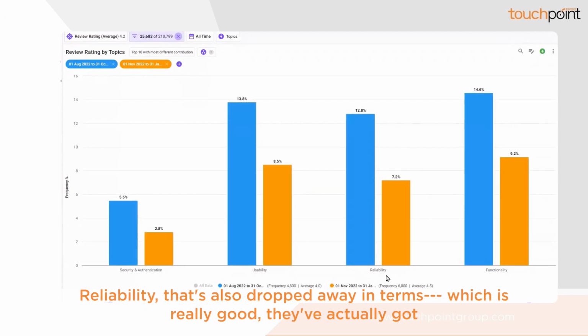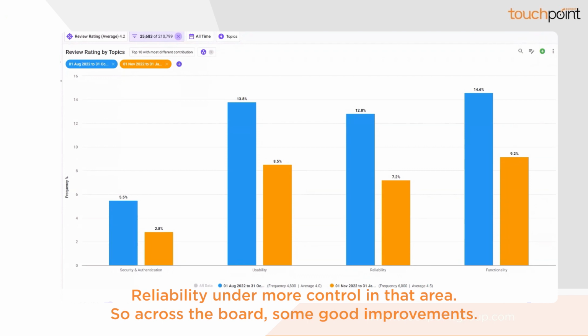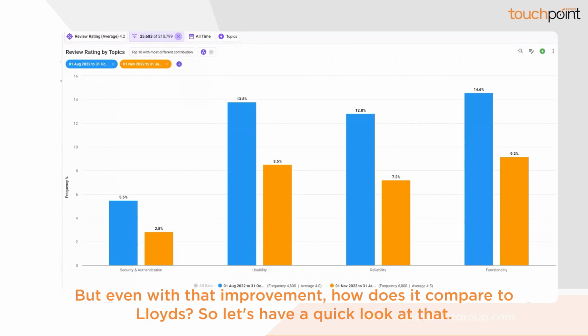Let's look at reliability. That's also dropped away, which is really good. They've actually got reliability under more control in that area. So across the board, some good improvements. But even with that improvement, how does it compare to Lloyds? Let's have a quick look at that.